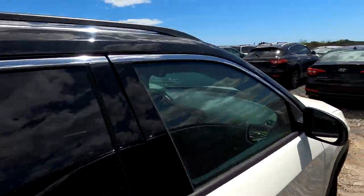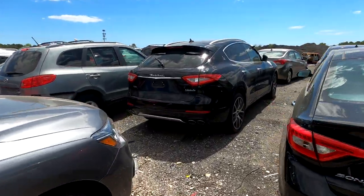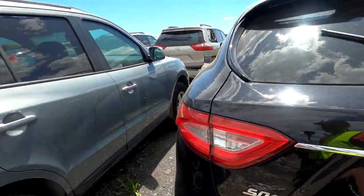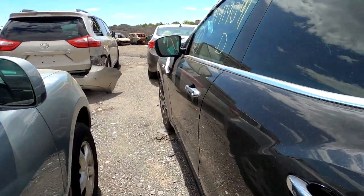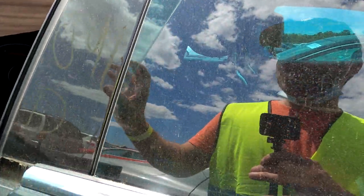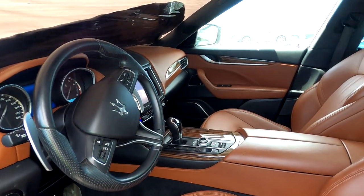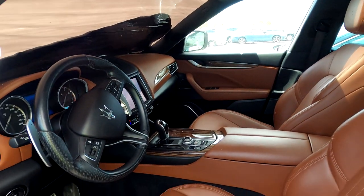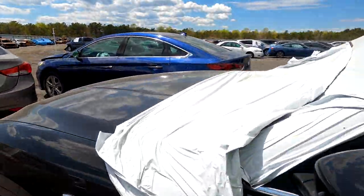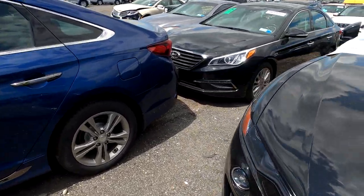It's beautiful today, yo. Beautiful outside. Perfect day to look at some cars. We got the SQ4 Levante Maserati truck. Let's see how the inside looks on this. Okay, so we got the beautiful interior on this. Definitely beautiful. And it got power, 3,800 miles, windshield broken. Still doesn't look bad. Just a windshield broken, that's it?